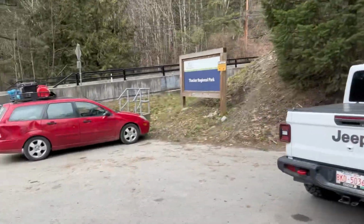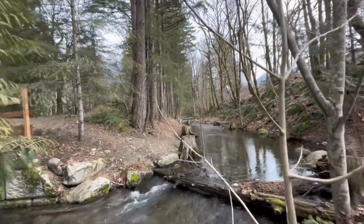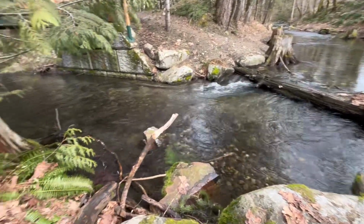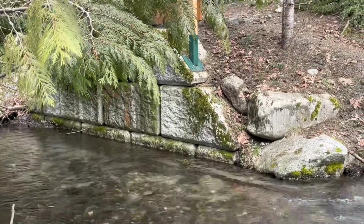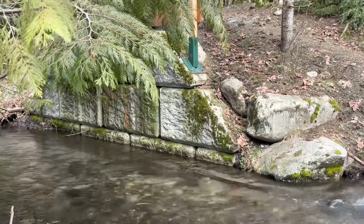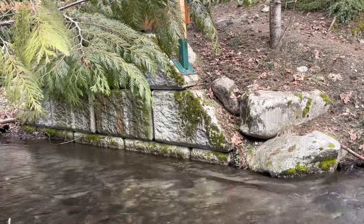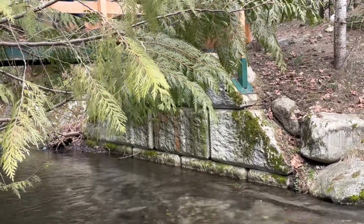Now, when you're in Thacker Regional Park, go that way. Follow the trail, because that's the old railway line. Let's go. Beautiful little stream, isn't it? Oh, well, will you look at that? Some of the old foundation from the railway. They built a path on top of it. And all through this park, where the trail goes, follows the old railway line, and those are the old foundations from the Kettle River railway.